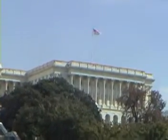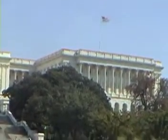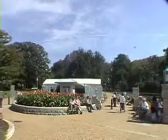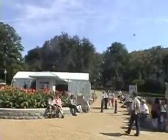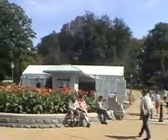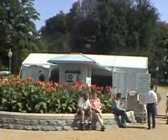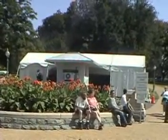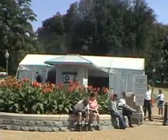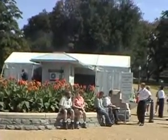Now, next we're going to show you where you can get tickets for the tours of the Capitol. This area is where you would go to pick up your tickets for the Capitol. You would line up right near this booth. This is in the southwest quadrant of the Capitol. They have tours every half an hour. They take about 40 people. Tours are 9 a.m. to 4 p.m.